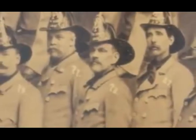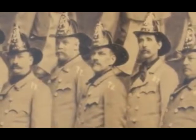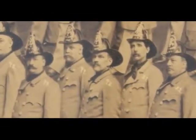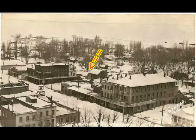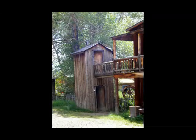Some senators and assemblymen became volunteer firemen. During one fire that broke out in February of 1865, the wooden two-story structure that sat at the rear of the St. Charles, which was used as a kitchen below with lodging quarters above, and the hotel's outhouses were badly damaged.